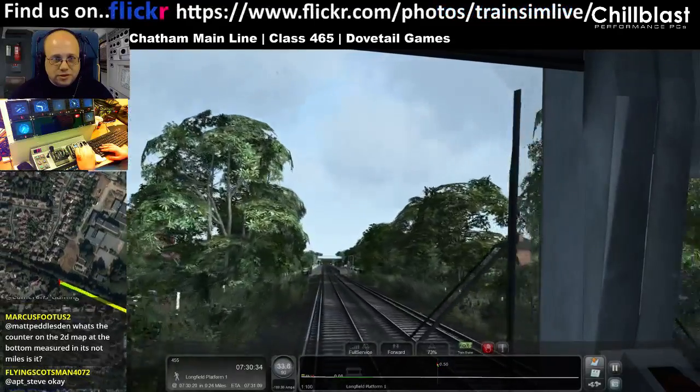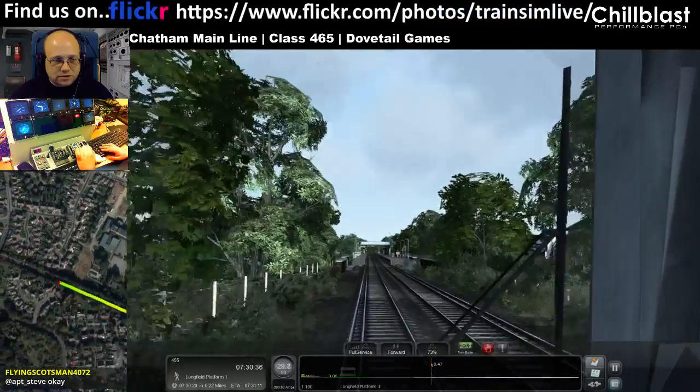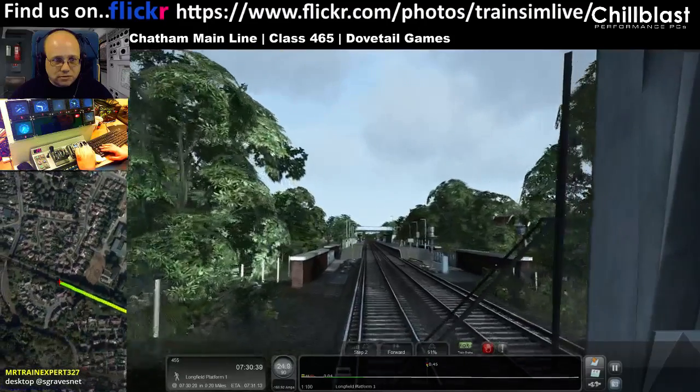What's the counter on the 2D map at the bottom measured in? It's not miles, is it? I don't know what you mean. There isn't a counter at the bottom of the 2D map.